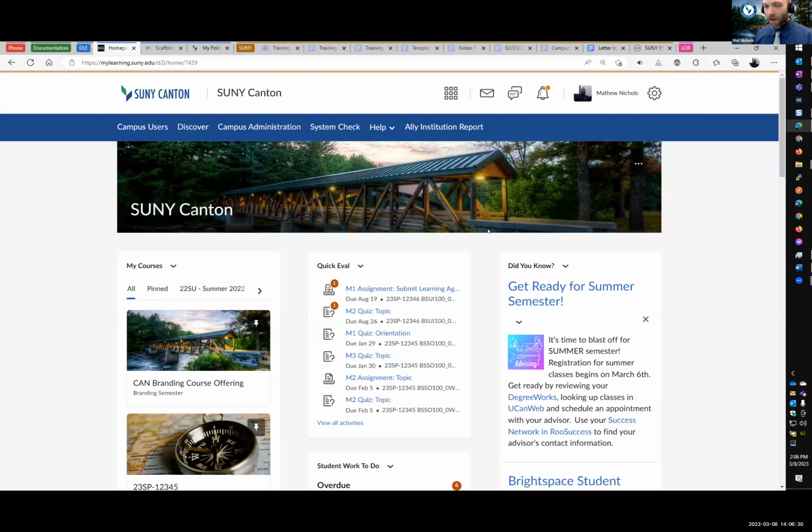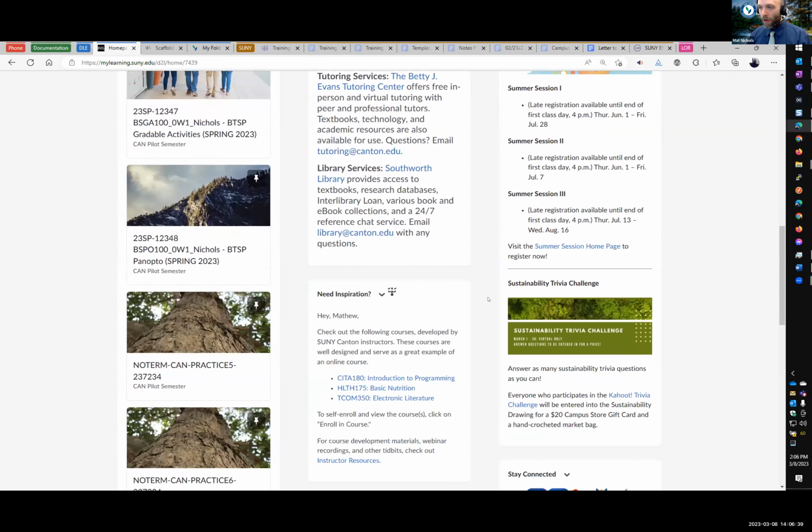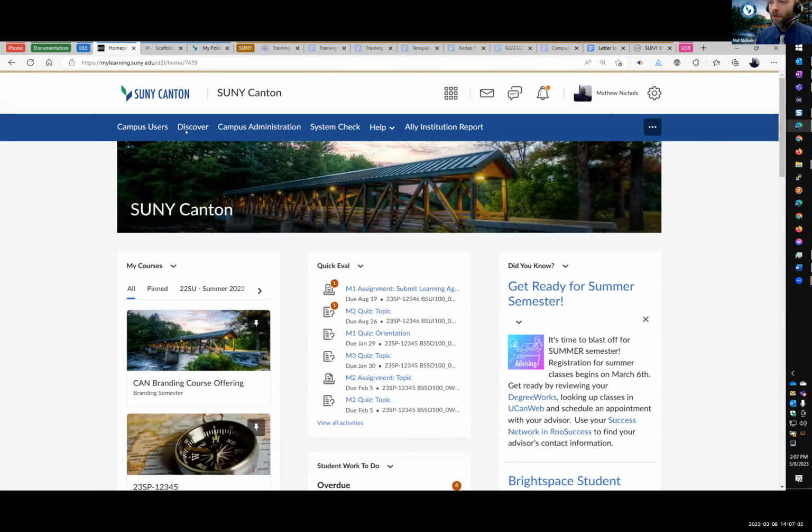So right now I'm administrator level, and in this browser, you'll see that when I scroll down, we have a lot of information on our front page, but this one labeled Need Inspiration has the links to these courses. You may not be able to see this and I can't zoom in, but each one of these links on the bottom left-hand side goes to the hyperlink for the Discovery tool. So these courses are actually available in Discover if you want to go the long way around.